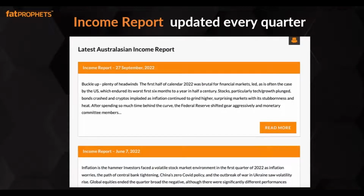But Colin, over to you, because we also publish an income report every quarter, and that includes an income portfolio that you can run us through, because that has a lot of defensive stocks. Yes, it does, Roger, and thank you for that point. Really, most of our members look at this report on a regular basis, particularly during times of market volatility, bear markets, etc.